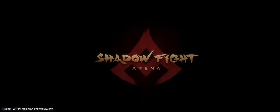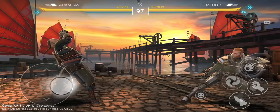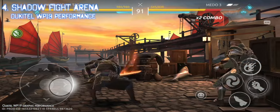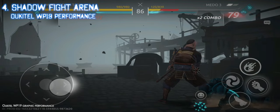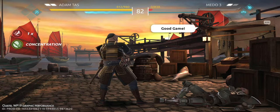Fighting games are not always associated with mobiles, but if you're going to play one, this is probably one of the best looking ones, Shadow Fight 3. It's not just a fighting game, it's also an RPG. The main character has customizable visuals and weapons, and you'll unlock more equipment and skills as you progress the story. I only just started, just to check if my WP19 goes well with this game.